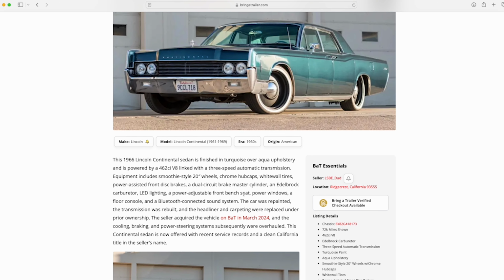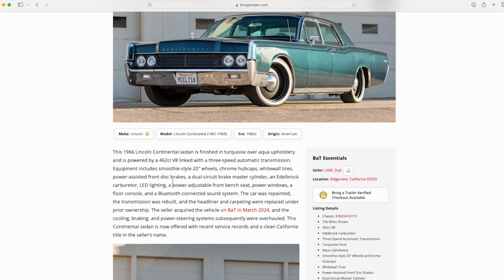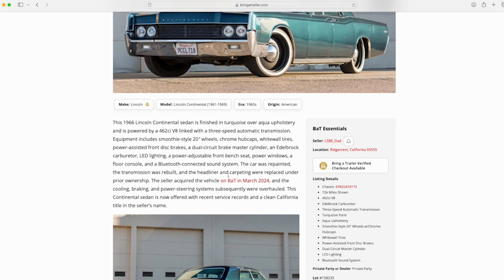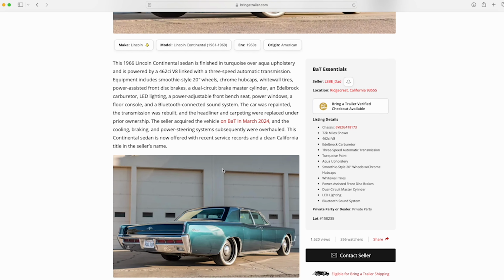You basically have 20-inch smoothie style wheels, as they mention here. They don't look like Detroit wheels. They look similar, but I think they're a different brand, if that makes sense. You do have an Edelbrock carburetor, which is kind of a tasteful update. That's, of course, under the air cleaner, and typically you're not even going to be able to see if it's a stock carb, if you will, on the car. It does have some LED lighting. The seller acquired this vehicle just about 4 months ago, and the cooling, braking, and power steering systems were overhauled.